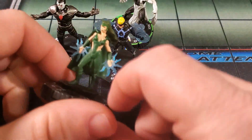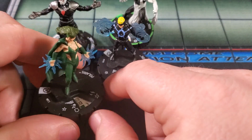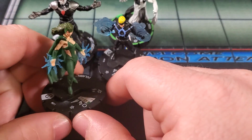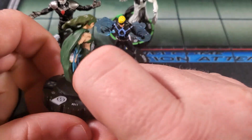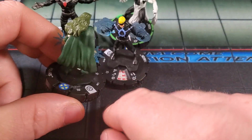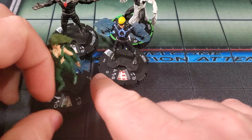Next up is his best friend, Polaris. His love interest. I think she's his love interest. I don't know. But anyway, I've been enjoying running her too. 50 points. Man, my camera focus is all over the place today. Polaris is pretty neat here.